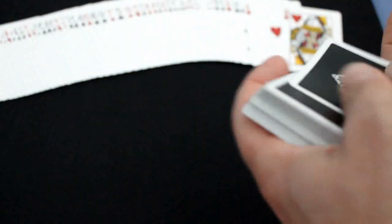They both handle nice. I know a lot of people like the Players, but they do have standard faces. Well, the Ace of Spades is nice, so I like that, and the Jokers aren't bad. And it is marked, although I'm not a huge fan of marked decks.